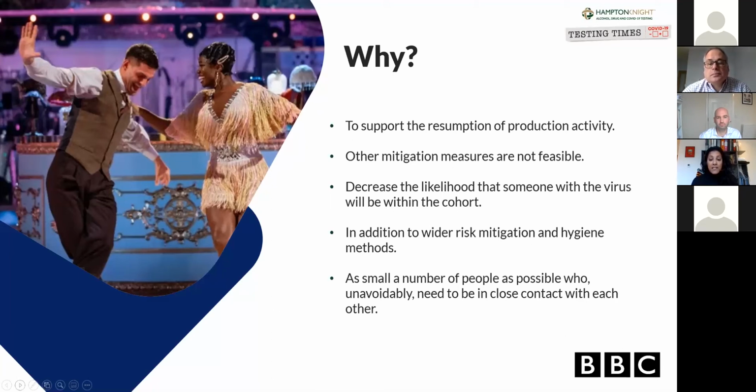And we tested once a week to decrease the likelihood that somebody with the virus would be within the cohorts. And as Gareth has mentioned, the tests are only good for the period of time that you test. They're not good for 3 days down the line. So it was important to be testing regularly to try and pick up both those asymptomatic carriers, but also those who are pre-symptomatic, so those who are likely to get symptoms, but have a high enough viral load before they have symptoms to be detected as soon as possible to remove from filming to reduce the likelihood of spread within that environment, particularly given the nature of the close contact.